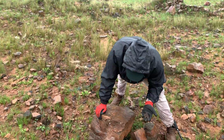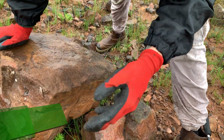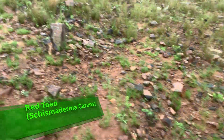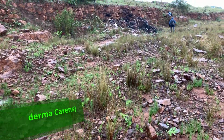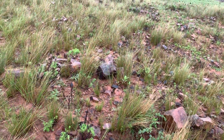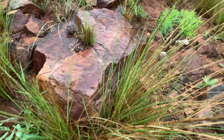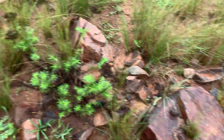Oh, what'd you get? Oh, a little frog. Red frog? Red toad, whatever it's called. Whatever it's called, yeah. Well, we'll let that go. Carry on. Let's now turn those toads into snakes. Now, there's a lot of rocks here to flip. Nothing.